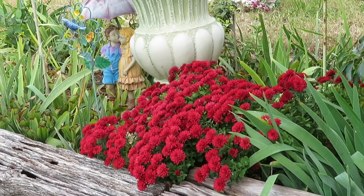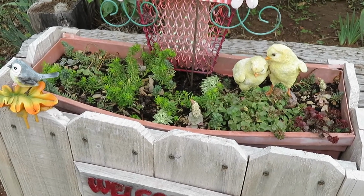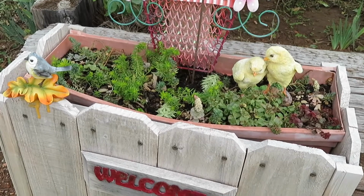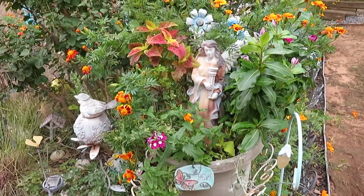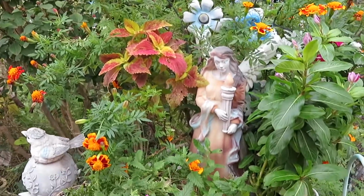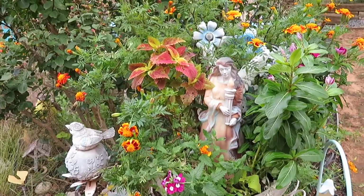There's some more pretty mums, cushion mums. Look how this little pot of sedum or succulents has really filled out since we started it this spring, or actually late in the spring before my husband and his brother got this fixed for me. And I covered this little pot, so most everything did live in it. It's the first thing you see when you come out the back gate, so I just kind of wanted to see if maybe I could save that a little bit longer to enjoy it.